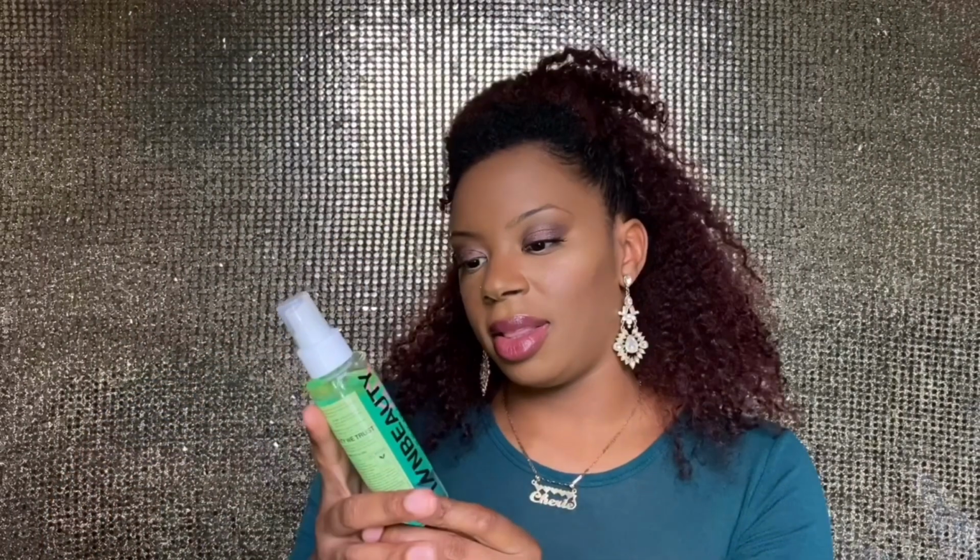And so this helps to set your makeup, energize and revive the skin, filters away dull, tired, and stressed out complexion. So it gives a glow, hydrate, and energize. So those are the claims for this. I'm gonna actually spray some right now.